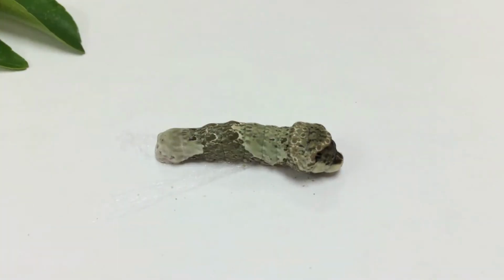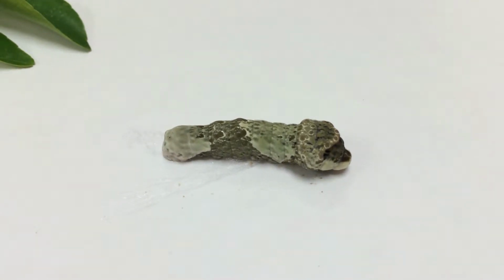Mr. Ware here with another edition of A Moment of Science, and last night I was outside checking on my tangerine trees like I usually do, and I happened to notice something pretty interesting on one of my branches. Let's go ahead and take a look. Here's what I found on my tangerine tree.